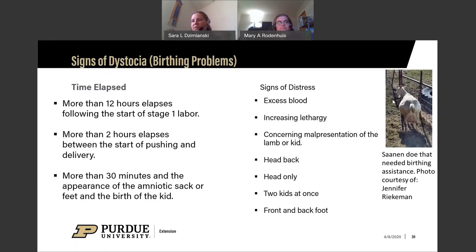So let's say it's been more than 2 hours since she started pushing, and you don't see anything. So you go in and check, and then you see something where you just really can't. There's no way that kid's coming out on its own. So head back, head only, two kids at once, front and back foot. Those are the most concerning malpresentations. Those are the ones where she is absolutely going to need assistance.